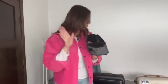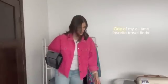Okay, and so to round things out, I have a couple of things that are ideal for when you are on the airplane. So first up is this little drink holder that goes over the handle of your luggage. So we're gonna pull this guy over and just give you a look.